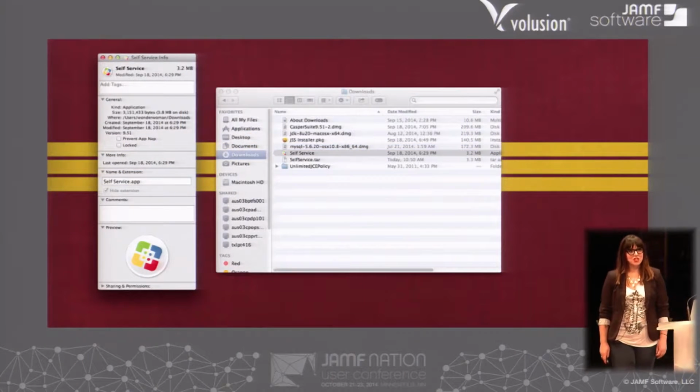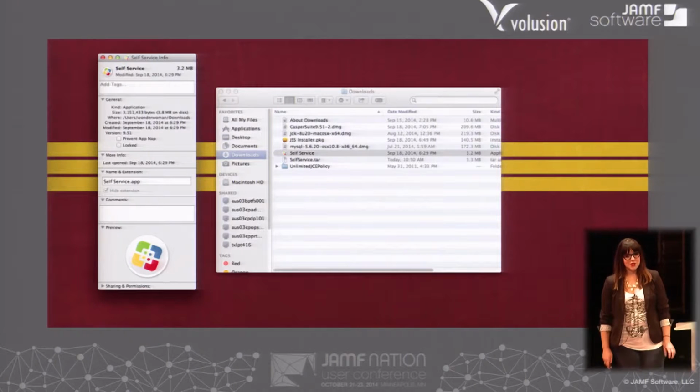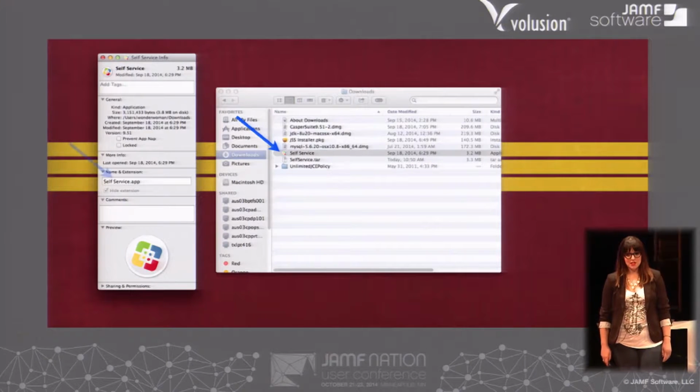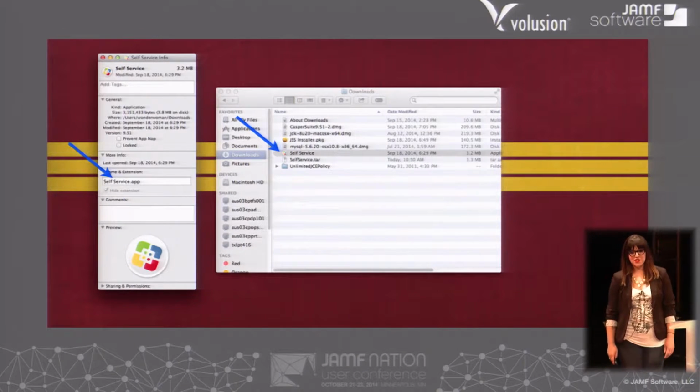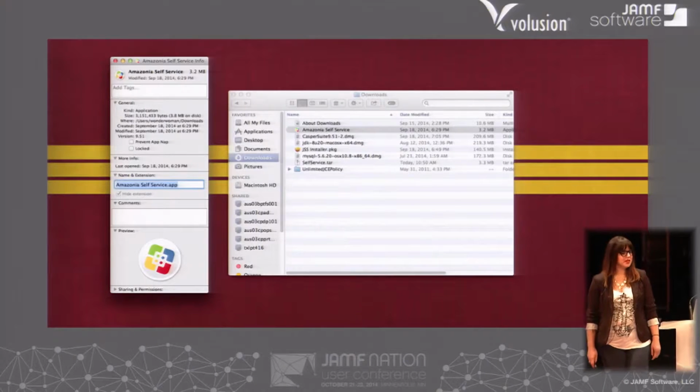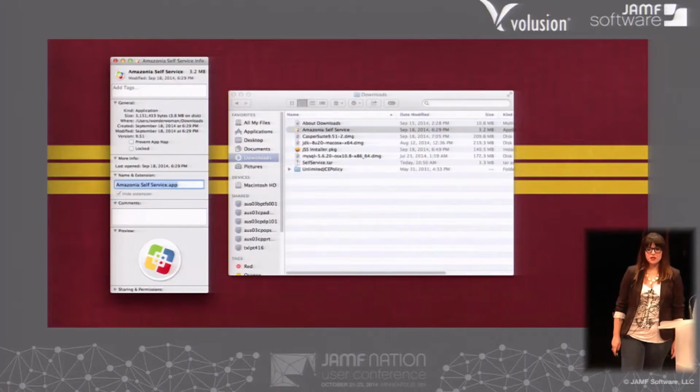Changing the name of the application is super easy. All you have to do is Command-I or get info, open up the little get info dialog. Right? So there's my app, there's my dialog. You can see it's called self-service.app. I'm going to rename it Amazonia Self-Service because why wouldn't Themyscirans have Macs and self-service? So now it's Amazonia Self-Service.